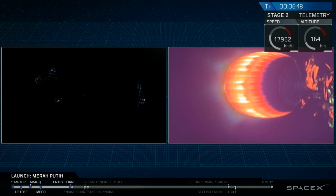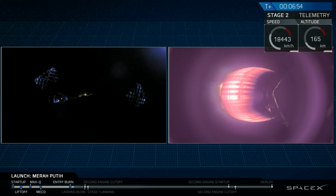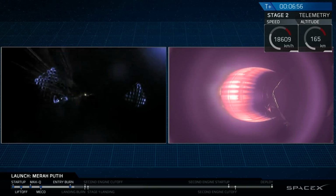Stage 2 continues to follow a nominal trajectory. So what you just heard there, stage 1 entry burn has concluded. Stage 2 is still looking beautifully.